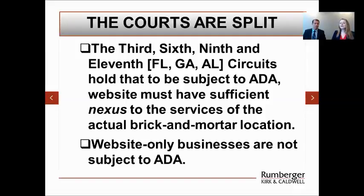Plaintiffs are alleging that even the location finders, find the restaurant, find the hotel near you, they're trying to find any kind of connection, any kind of nexus between the brick and mortar location and your websites. So if you right now in the 11th Circuit are a website only business, then you are not subject to the ADA. Only the brick and mortar store is considered the public accommodation itself, not the website. But if there's that nexus, then the website is drawn in and can be subject to one of these claims.